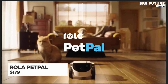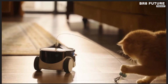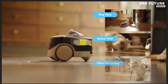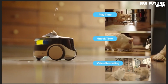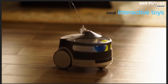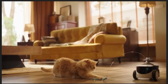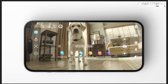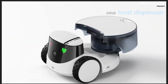Designed to roam your home with intelligence and care, the Rolla Pet Pal camera robot from Enabot is more than a pet cam. It's a watchful companion. With a stunning 2.5K QHD resolution, it delivers crystal clear video, ensuring you never miss a moment. Whether you're checking in on your cat's lazy stretch across the living room or your dog's excitement when hearing your voice, Pet Pal keeps you connected from anywhere. Its movable body glides across hardwood or carpet, covering every inch of your space.